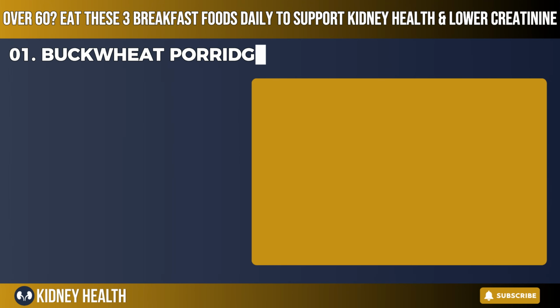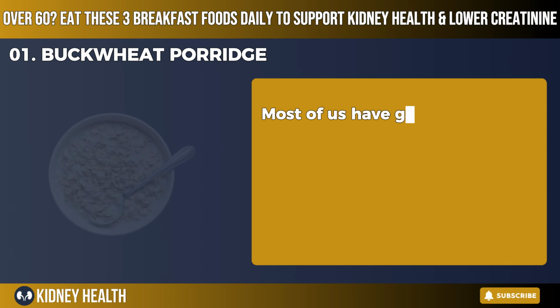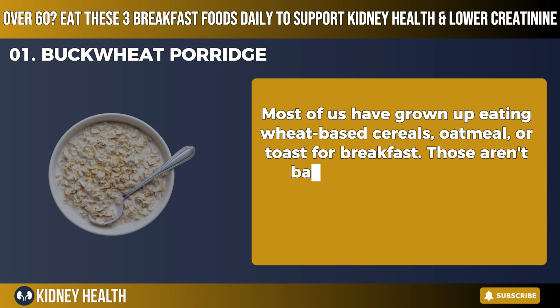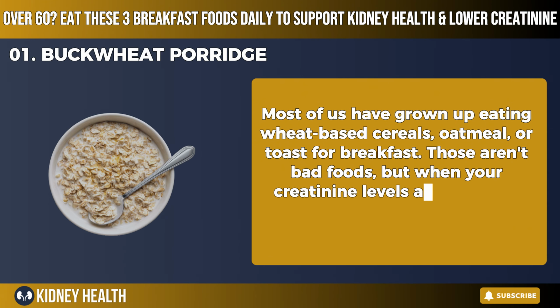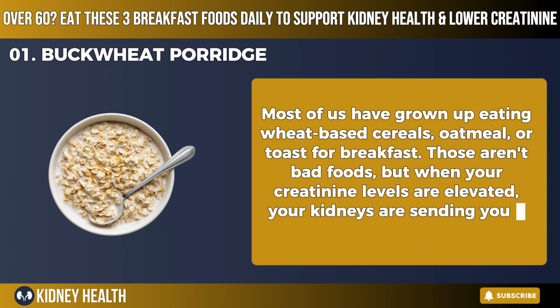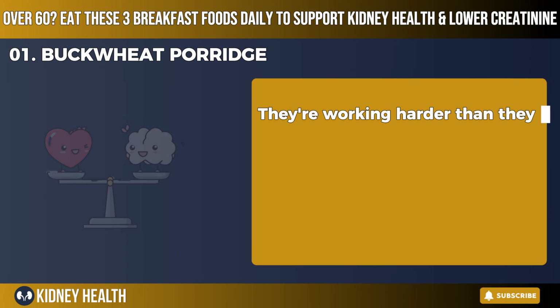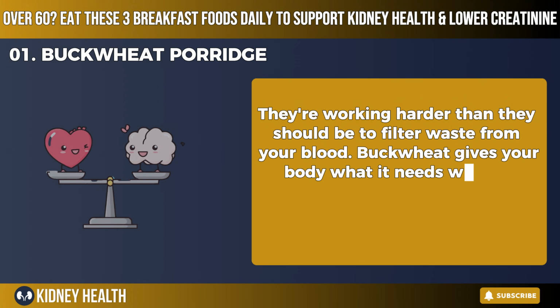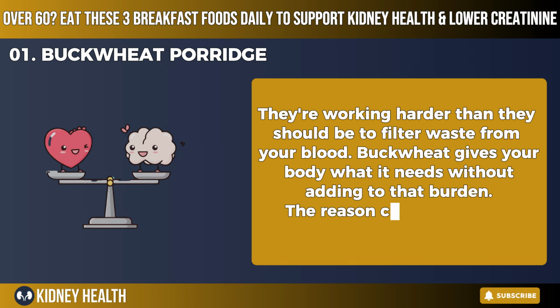Buckwheat porridge. Most of us have grown up eating wheat-based cereals, oatmeal, or toast for breakfast. Those aren't bad foods, but when your creatinine levels are elevated, your kidneys are sending you a signal. They're working harder than they should be to filter waste from your blood. Buckwheat gives your body what it needs without adding to that burden. The reason comes down to protein.